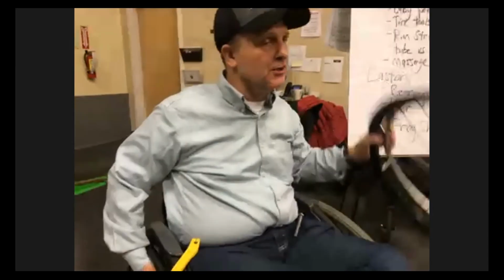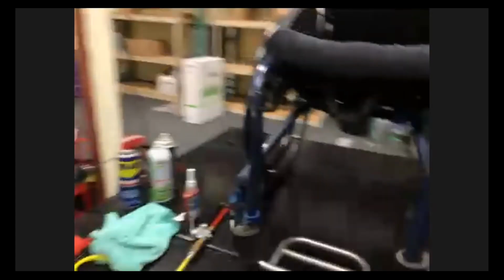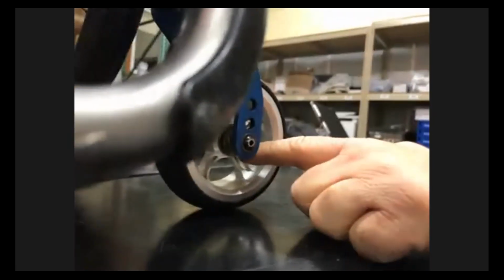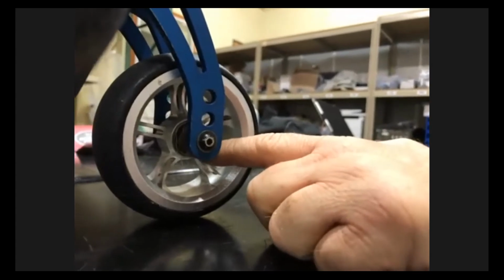So that's one part of where you're going to find a bearing on a wheelchair. The other part is obviously the caster. Let's pan on over to this manual chair over here on the bench. Right down here is the caster, and it has bearings inside the hub as well. They're pretty much skateboard size bearings. So those are another bearing.